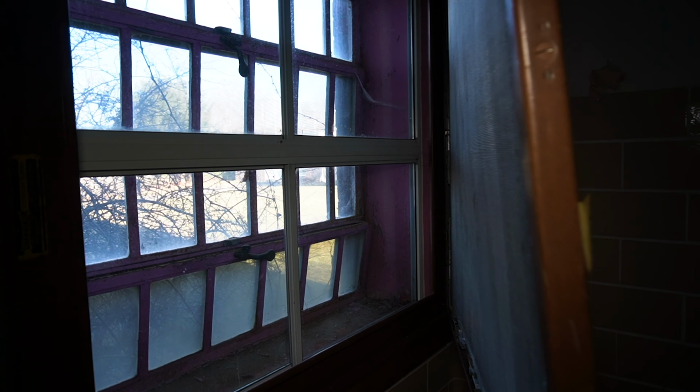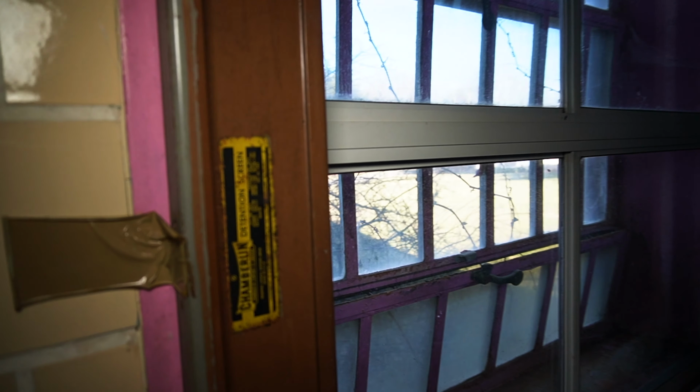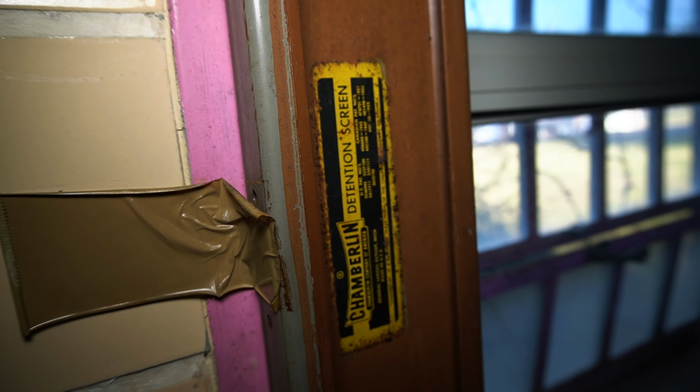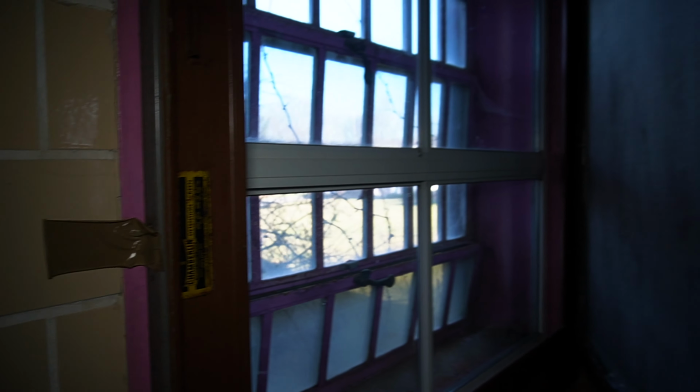Yeah, it's kind of crazy just to think about that again. And you can see another one here that this is all people had. This little blank space of a room, nothing really else. And this is the one view they would get out into the world. Here's that window me and Sonny were talking about right before. As you can see right there, detention screen. And again, you can see it's pretty heavy duty.